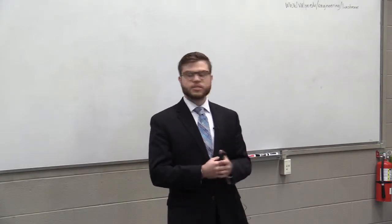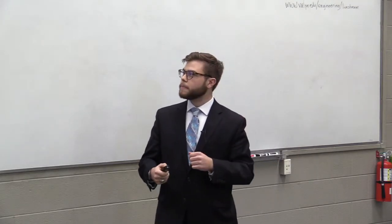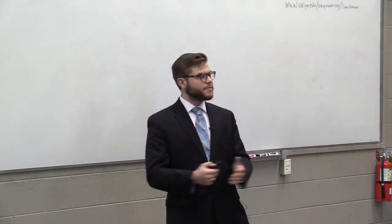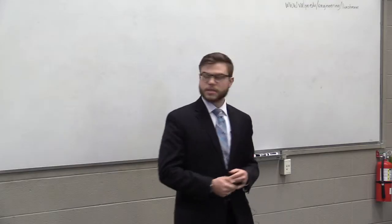We're also managing stormwater for the whole entire watershed area, both around the roadway as well as surrounding the roadway. And we're also charged with developing feasible alternatives for the treatment of 1 million gallons per day of wastewater flow from the visitor center and the subdivisions surrounding the project.